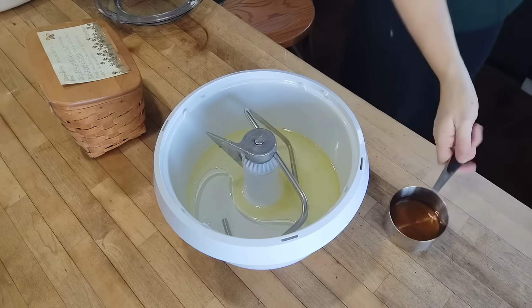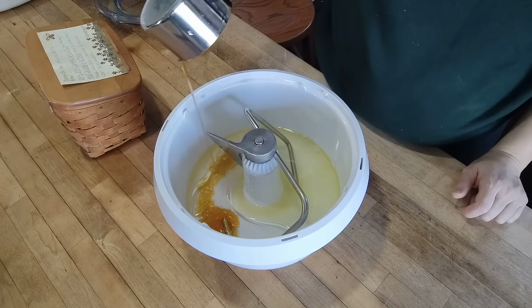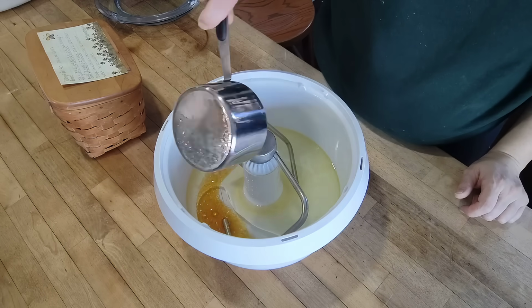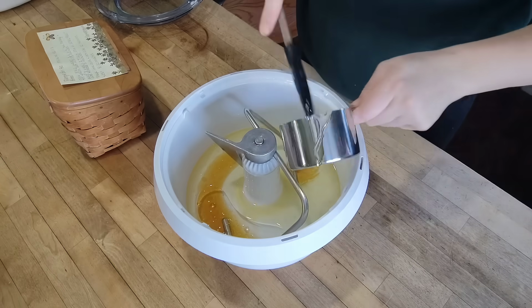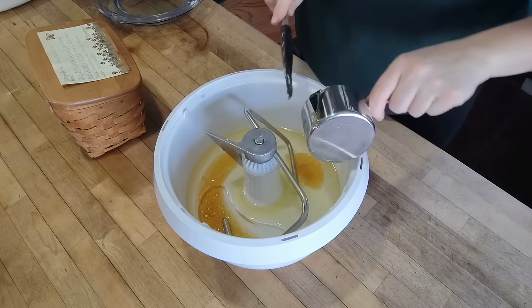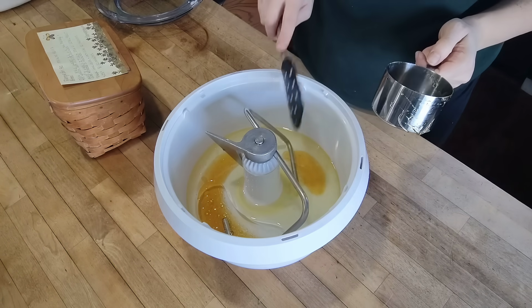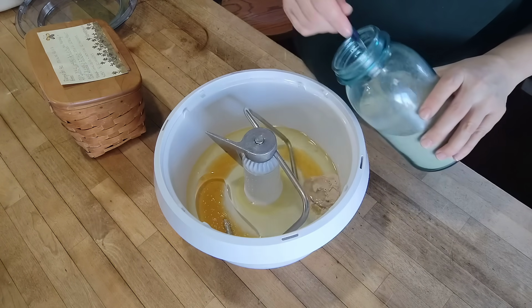To that I added 1 cup of avocado oil and 1/2 cup of honey. I'm using the honey to sweeten this. You could use sugar or any other sweetener that you like. I just think that honey gives a really good flavor to these rolls, and I've been giving my kids enough sugar in other baked treats, so I thought I would use up honey instead. We're going to run out of sugar very soon.